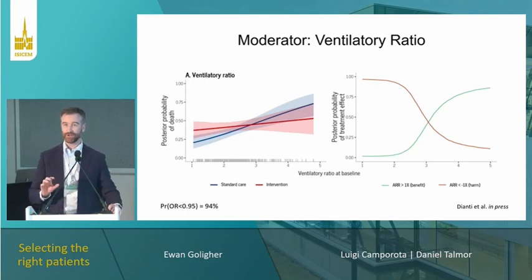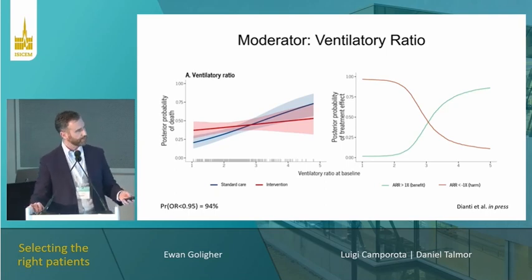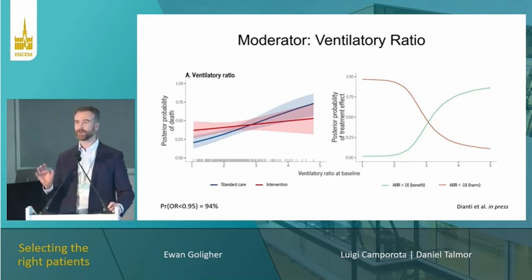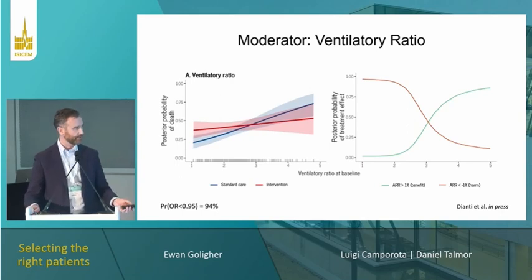So we're really seeing here a marked heterogeneity of treatment effect determined by and predicted by ventilatory ratio. Another way of looking at the same information is the figure on the right, where you see the predicted probability of harm with the intervention is very, very high when ventilatory ratio is low, and the predicted probability of benefit becomes high as ventilatory ratio increases. So this gives us some guidance as to how we might go about selecting patients for the next trial. It really suggests we should be focusing on patients with high dead space as reflected by high ventilatory ratio.